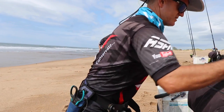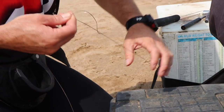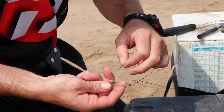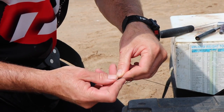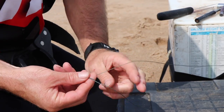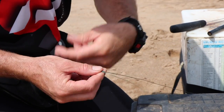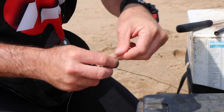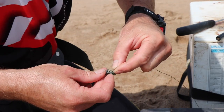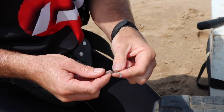To attach it, I'm just going to show you a knot that I've been using. Go through the eye of the hook twice. So if I go through once, twice, like that. Basically give yourself a decent bit of braid to work with and just wrap it around. 1, 2, 3, 4. 4 times, 3 times, doesn't make a difference. Just go as many as you can. And all I do is I just lightly pull it tight. And that hasn't failed me yet, that knot.